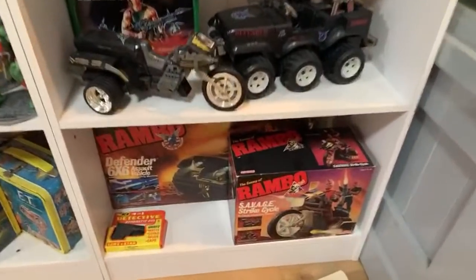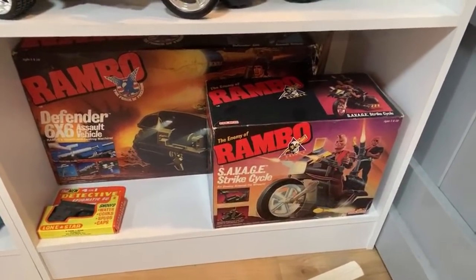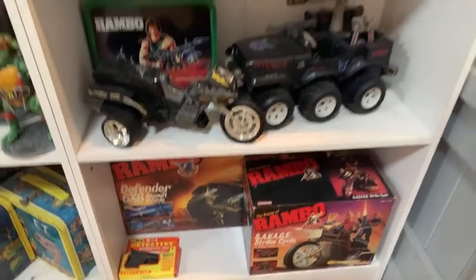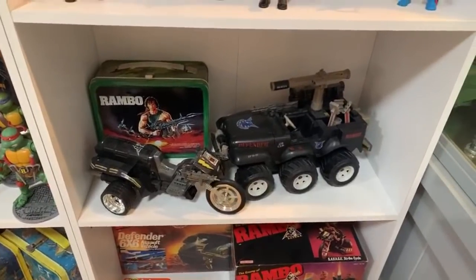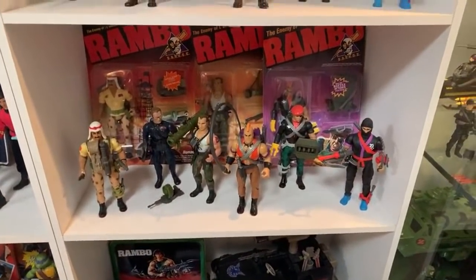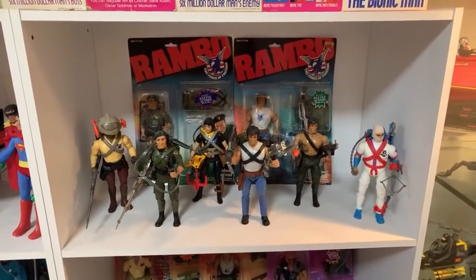Some of my Rambo collection. So that Savage Strike Cycle is mint and unopened. The Defender used to be mint and unopened, but I decided to open it for a video. The Defender and the Savage Strike Cycle. I've got another Defender that's in storage. Here we've got all the Savage guys with a few of them carded. And Rambo and the Force of Freedom.